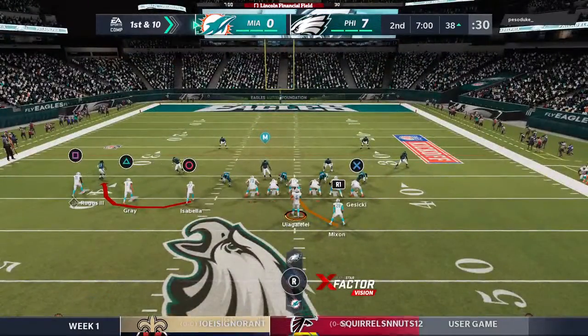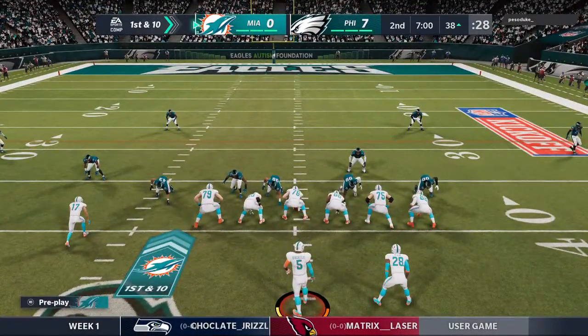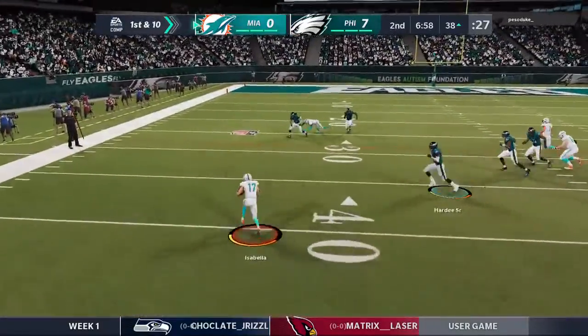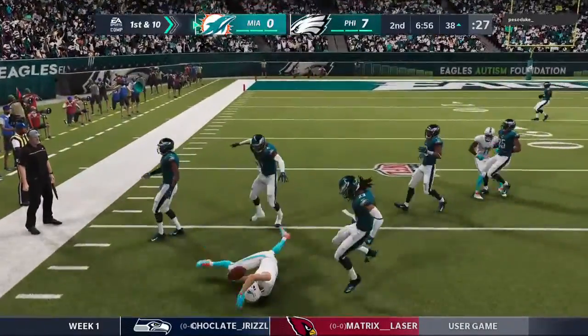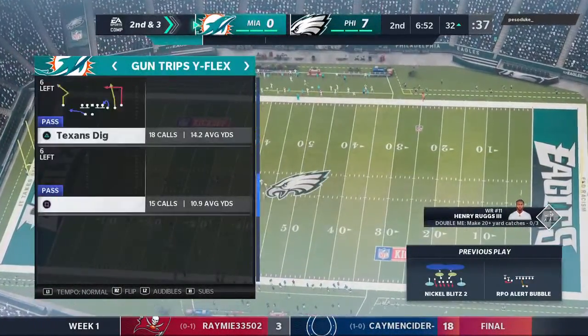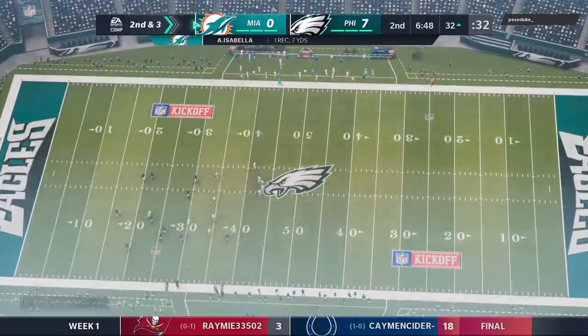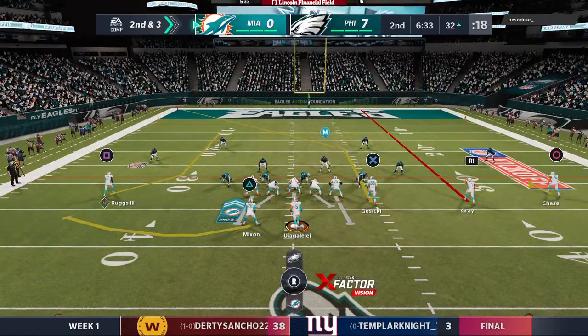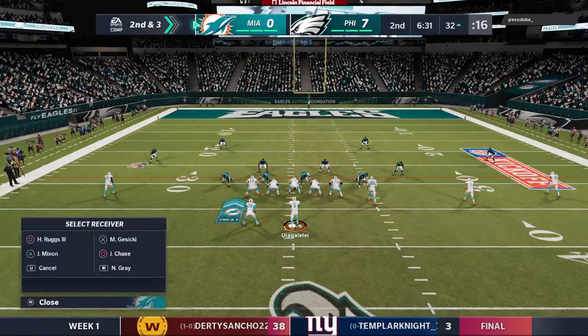So here's a 1st and 10 at the 38. A quick throw complete out to Isabella. And he gets it down to the 32. That was play number 7 on this drive, and it got him 7 yards. It's a gain of 7. Brings up 2nd and 3 at the Eagles' 32-yard line.